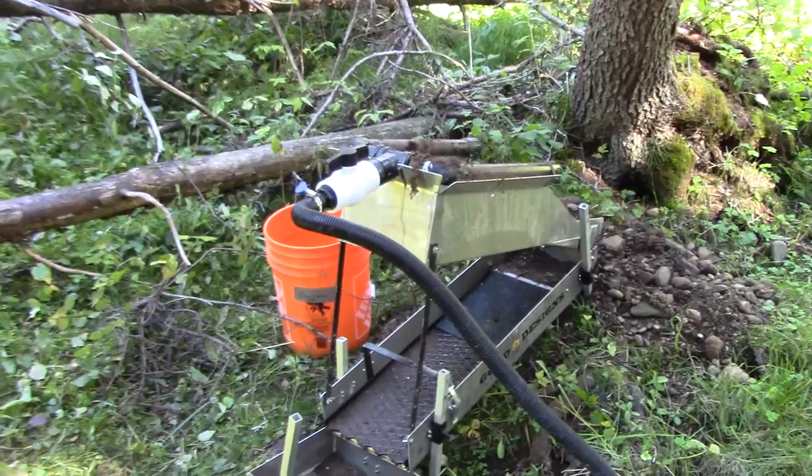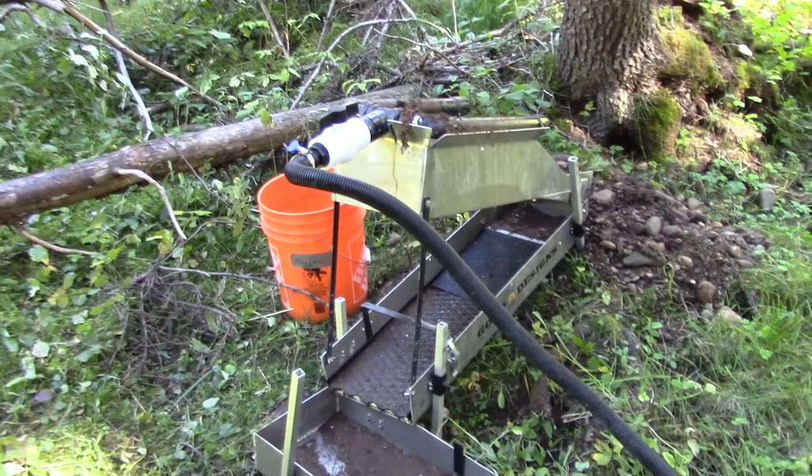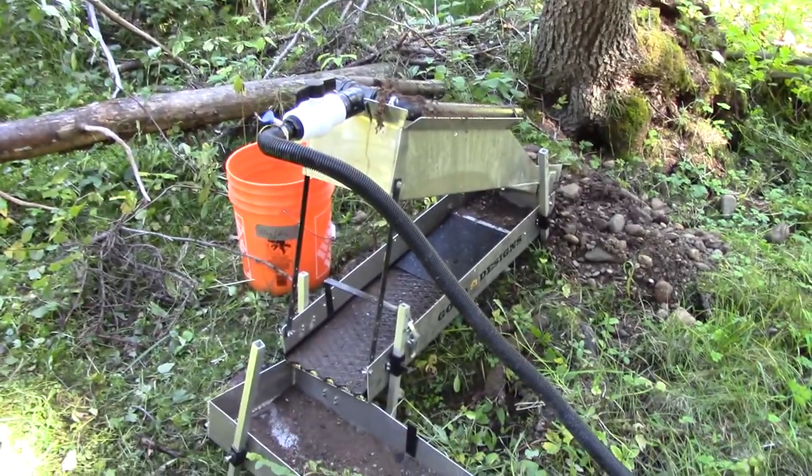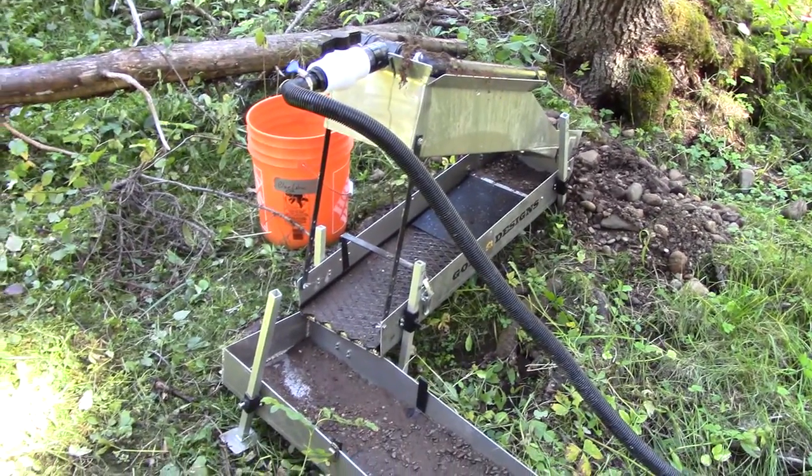Left my stuff here set up overnight. No cows came in and trampled it, so that's great. So the best part is we're ready to just start up and start digging. Let's do it.